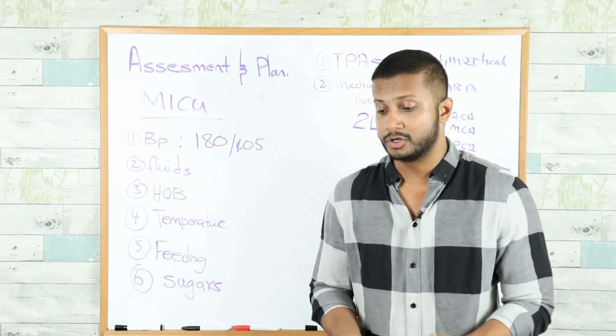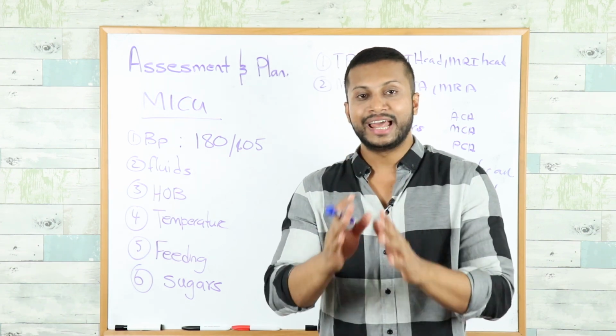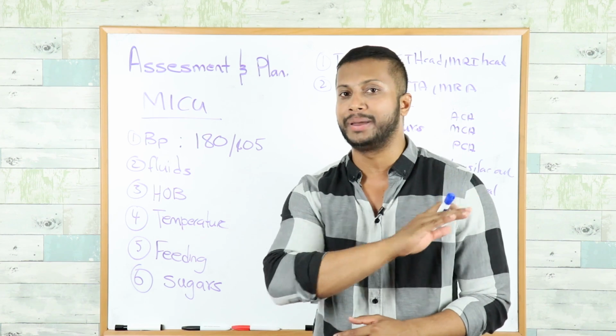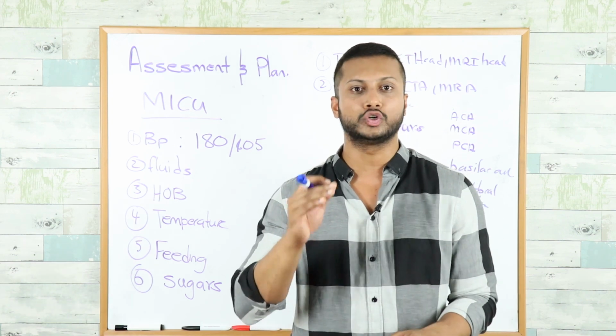It makes pretty good sense to start the patient on D5 half NS, but you are going to kill this patient by giving this fluid. Never ever give any form of hypotonic solution to a patient with stroke, period. That's it. For the first 24 hours, do not use anything other than isotonic fluid.